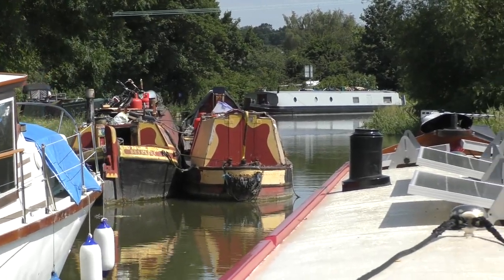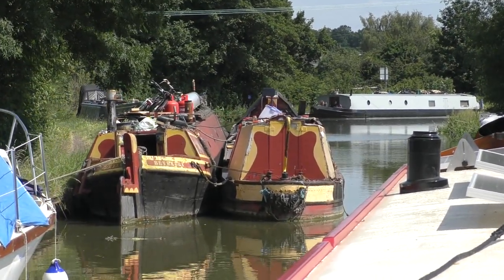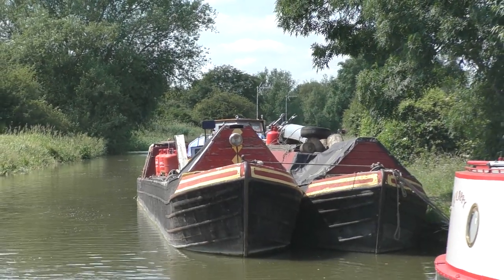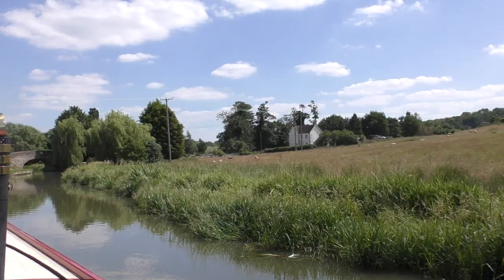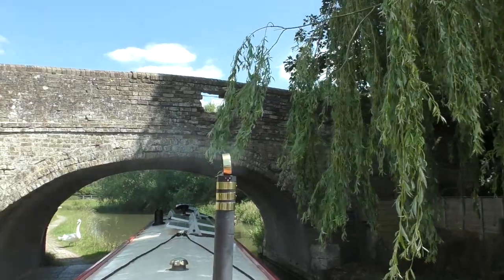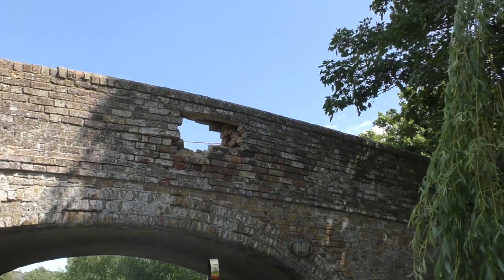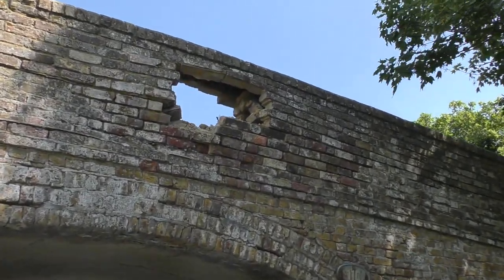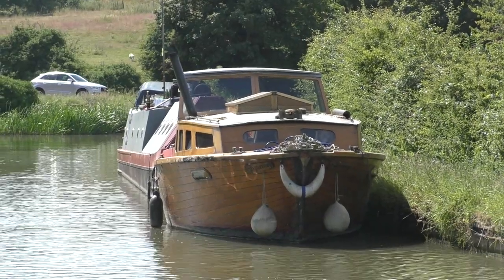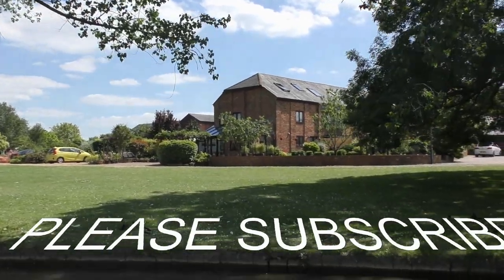This really had been another beautiful day's travelling. Sometimes one can imagine you're on a beautiful river, not the Grand Union Canal. Lovely scenery. Anyway, we're going to moor up early for the day. It's only about 3:30-ish. And after getting underneath this bridge with some loose bricks on it, which thankfully didn't fall on us, we're going to stop at a beautiful mooring by a pub called The Globe.